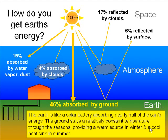The Earth is like a solar battery, absorbing nearly half of the sun's energy. The ground stays a relatively constant temperature through the seasons, providing a warm source in winter and a cool heat sink in the summer.